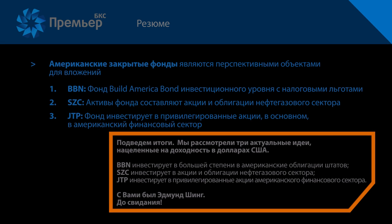So if we look at these 3 ideas to finish up, we have 3 good yield ideas based in US dollars. The first one, the Build America Bond, largely investing in US state bonds. Secondly, the Cushing Renaissance Common Fund, investing in oil and gas stocks and bonds. And thirdly, the Nuveen Quality Income Fund, investing in US preferred shares in the financial sector.